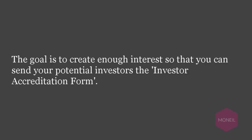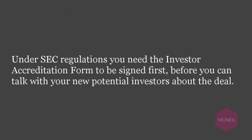Remember, the goal of this first introduction is to create enough interest so that you can send them your accredited investor form. Once you receive the signed and completed form, you can call them and meet personally to discuss more details about what you are doing and how you are setting up your deals and so forth.